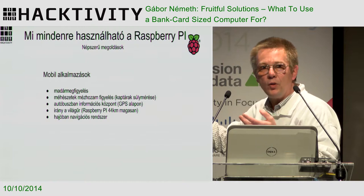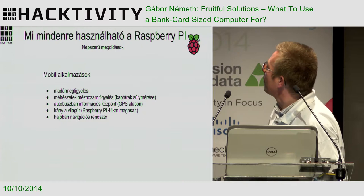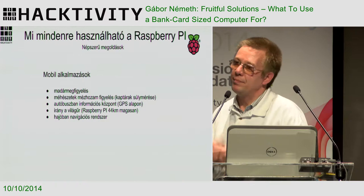That's a difficult problem for bee farmers, to establish the volume of the honey production. And then they use Raspberry to measure the weight of the beehives, and then you just have a grasp on how much the honey is going to be.